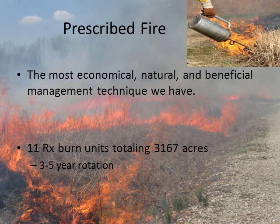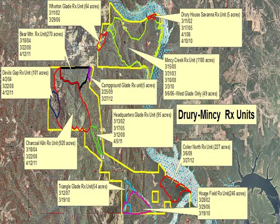Drury-Mincy, we have about 11 prescribed burn units, totaling almost 3,200 acres. These acreages are off a little bit because the 5,600 acres includes the flood area from Bull Shoals Lake. Bull Shoals Lake can fluctuate about 70 feet of water depth is what its flood pool is. So in any given year, we may have 1,000 acres underwater. So we have a high percentage of the area that's actually within the burn units. We try to keep those on rotation. This map just shows you the yellow is the outline of Drury-Mincy, and then about the others, of course, are the prescribed fire units.